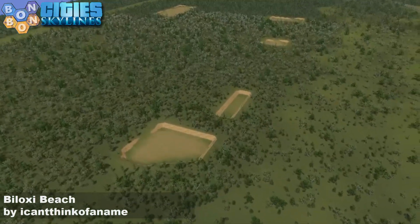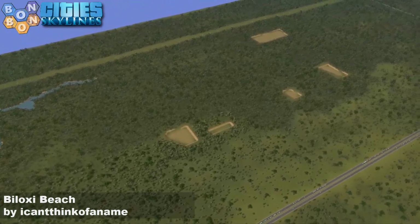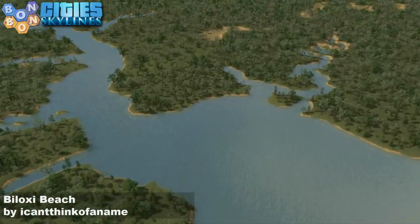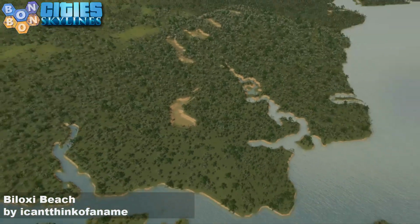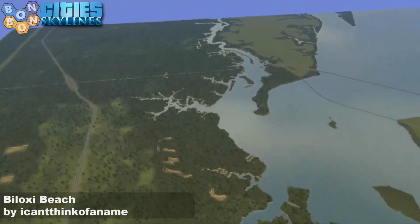Now these little squares here, having had a look on the real life map, I'm assuming are private little lakes going on up there, and they fit as well. And then we've got some more wetland areas down here by the coast, which also are missing a little bit of water in them as well. But they're painted with ore, so maybe they're intentionally left empty, possibly.